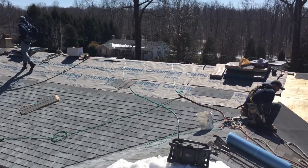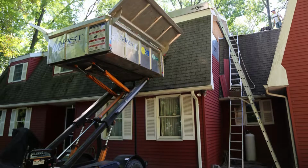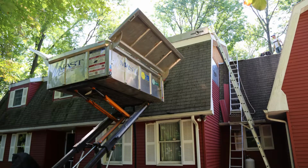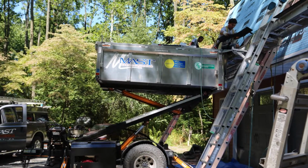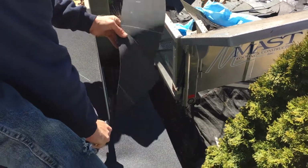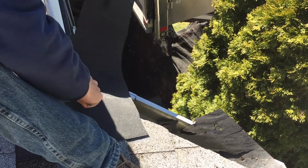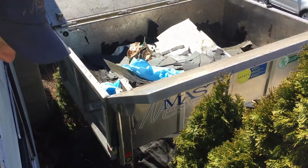Tell me about this project and tell me what this piece of equipment is behind us and how it helps you really run a professional roofing job like you're running here. Well, this is actually called a roofer buggy, and it's a great piece of equipment because it's basically a portable dumpster that we can put right up to the eave of the roof, right near the gutter. So when we're stripping the roof off, we can install chutes towards the eave, so all the trash is put right into this roofer buggy.